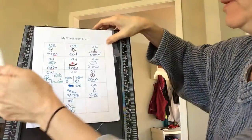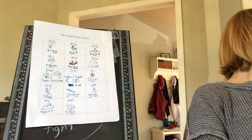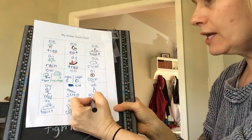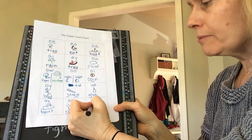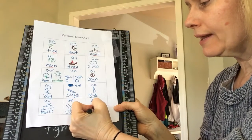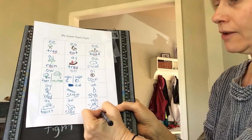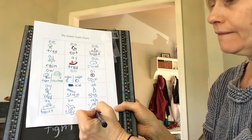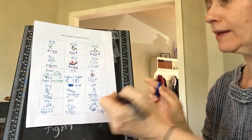So I'm going to put a board up here. I'm going to write with my pen. I'm going to draw IGH. I'm going to draw a little picture. I'll just do like a little lamp. And I'll write light. There we go. Sorry, that doesn't look so great, but you get the idea.